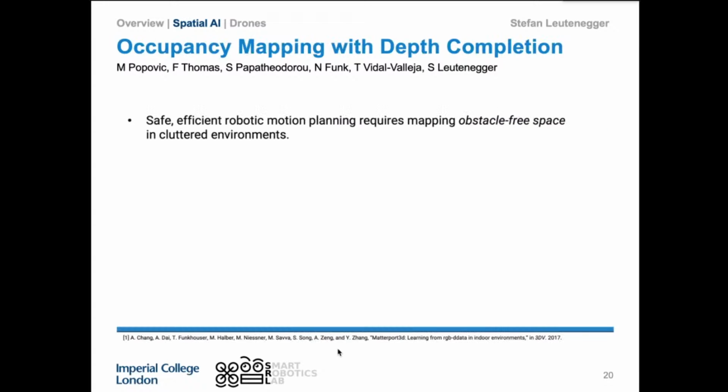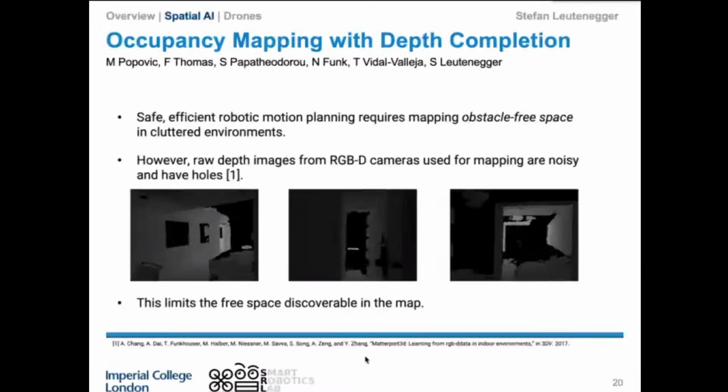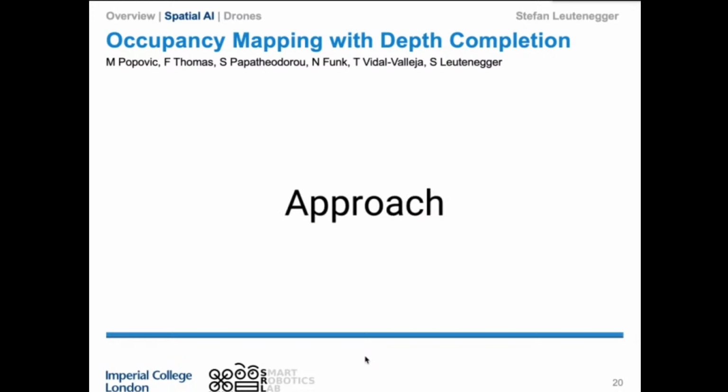But what we've done in this work that I just want to very briefly show is to bring in some learning in actually filling the holes, the gaps that you will very often find when you're using a depth camera, right? In a depth camera, you have stuff that's too far away, maybe reflections and some occlusion boundaries where you don't have any depth values.